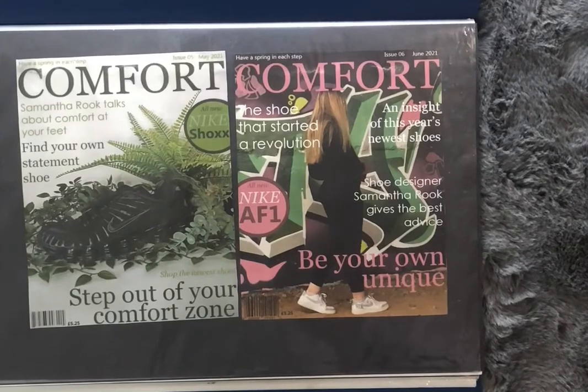I'm going to begin by talking about these images that were produced for my media coursework. These two front covers were a part of my project that was based around shoes. I had to make sure that my magazine would be fitting for my target audience, which was 20 to 25-year-olds, which is why I thought shoes would be a great project idea.